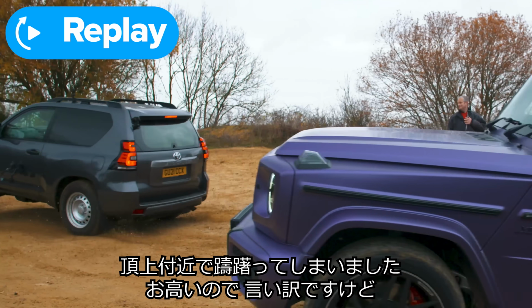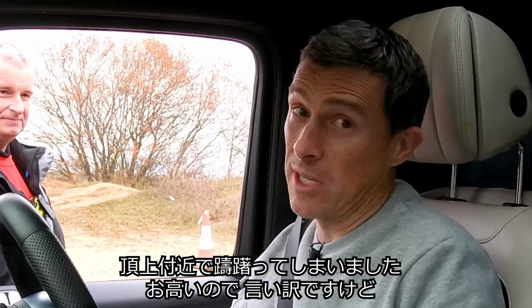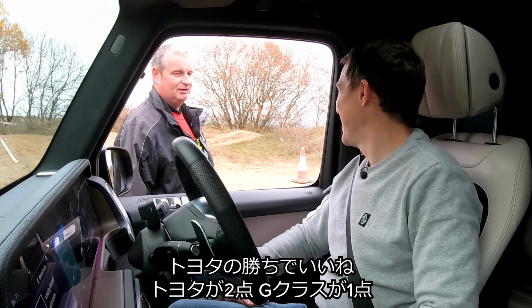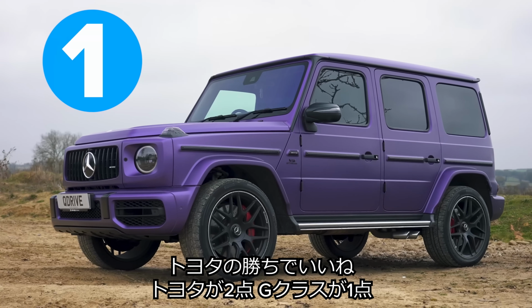Really, I actually backed off a little bit at the top because I think I was going a bit quickly that I might bottom out, and this is expensive. That's my excuse, but God, he deserved to win by being so committed. That was awesome. But it's a Toyota, it can take it, right? Yeah, it's Toyota, indestructible. So 2 worthy points to the Toyota and 1 to the G.